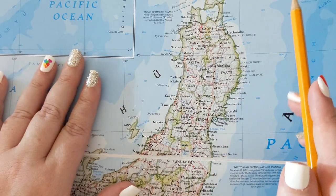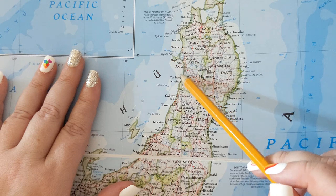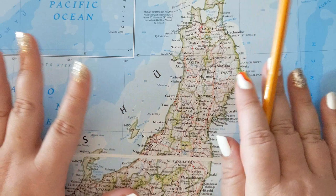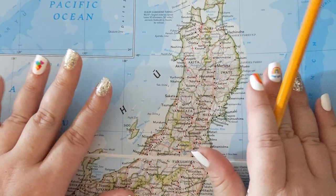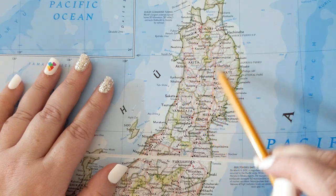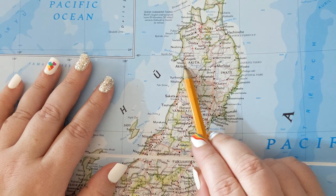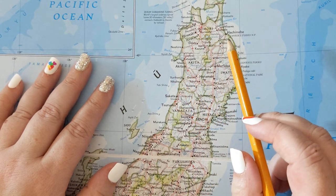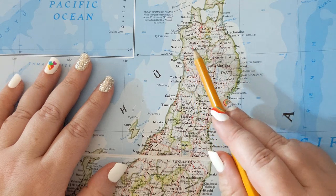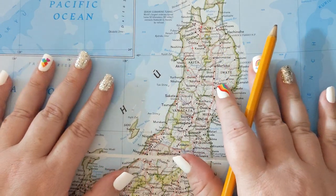Akita. And this area is really now renowned for its autumn foliage. It's one of those areas where the trees turn so many beautiful shades of autumn, so a lot of people visit in the fall. The largest city here is Akita, and there are lots of little spots of cities and things, but it's mostly a forested, mountainous area.